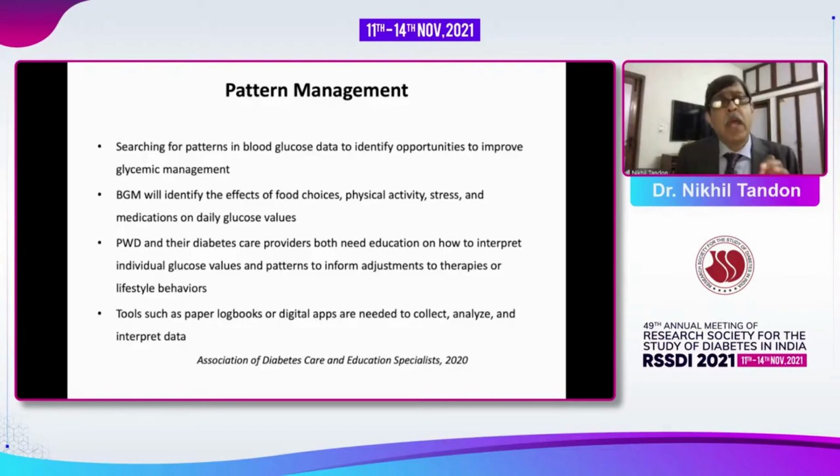Blood glucose monitoring will help identify the effect of food choices. So if you had 2 rotis instead of 2 idlis, instead of 2 dosas, there may be a very different hike in the post-meal sugar, even if the carb content was similar, because the GI, GLs change. The same food, in addition to a high fiber, additional food item may give rise to a very different post-meal peak. Documenting physical activity, stress, and other medications. So in COVID, the addition of steroids really made a huge difference, and people, stable diabetes went totally out of whack.